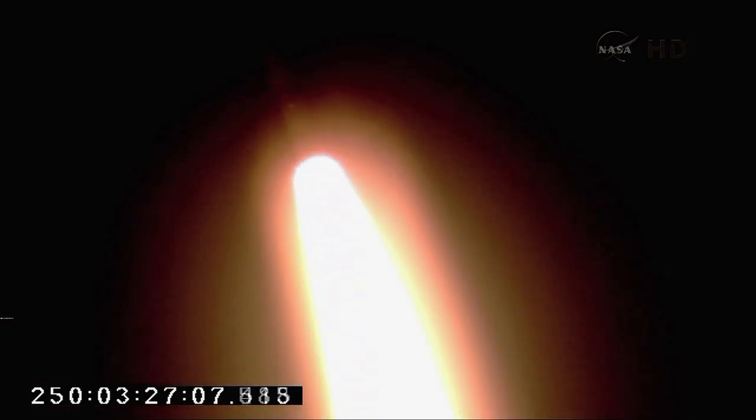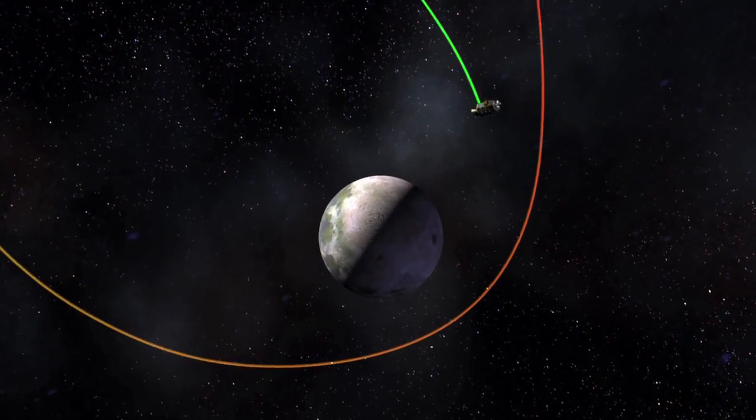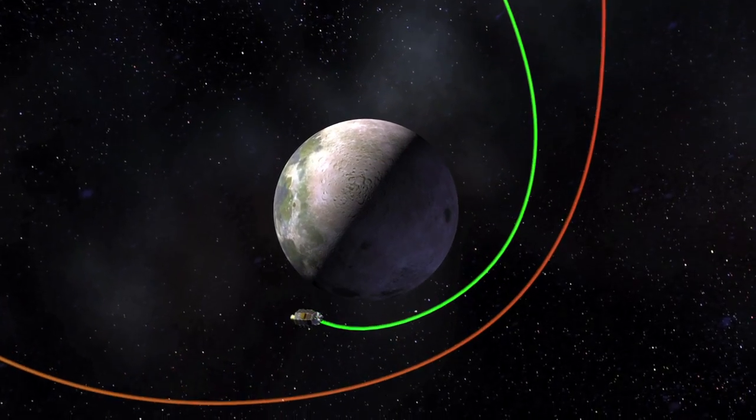2, 1, 0, ignition, and liftoff of Minotaur 5 with LADEE. Launched in September 2013 from NASA's Wallops Flight Facility in Virginia, LADEE began orbiting the moon on October 6th and gathering science data on November 10th.